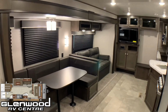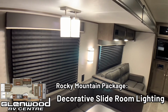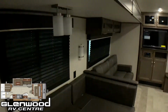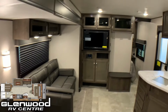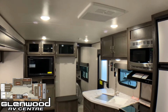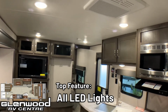So we're going to make our way up to the front bedroom. I do want to point out the decorative slide room lighting. This is an upgrade as part of the Rocky Mountain package. And all the slide room lights are controlled from this switch on the wall so that you can turn them all on or off with the switch. There are also light switches by the door, which will turn off the main bank of ceiling lights. And of course, all of the lights in this trailer, inside and out, are LED.